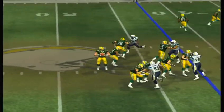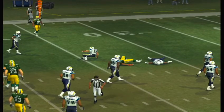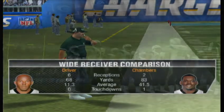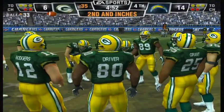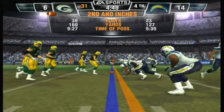The San Diego Chargers line up with a nickelback. It's completed. Not much of a gain at all on that first down. 9 yards. They didn't pick up the first down that time, but you drop back, you make a good throw like that. Now you're in position to try and pick up this first down. Ball on the 33-yard line.